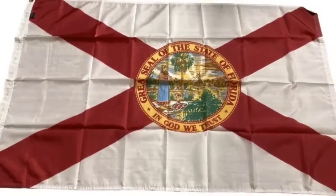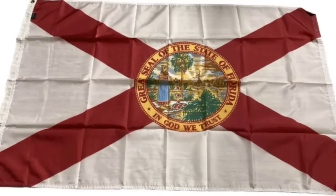Up next is a State of Florida flag. I'm not going to open it all the way for you guys. I'll pop a picture up there. This one I paid less than $1. It sold for $6.50, so it is about a $4 profit, and it took about 4 to 5 months to sell.